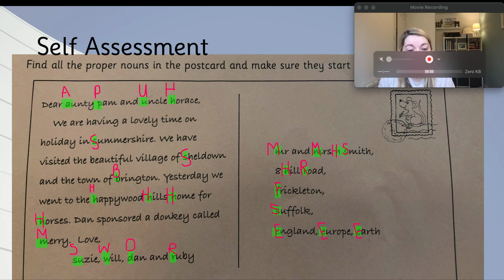Yesterday we went to the Happywood Hills Home for Horses. Now Happywood Hills Home and Horses all get a capital H because that's the name of a business. It's the name of a place. And Mary gets the capital M because it's the name of the donkey. And then Susie, Will, Dan and Ruby all get capital letters because they're the names of people.